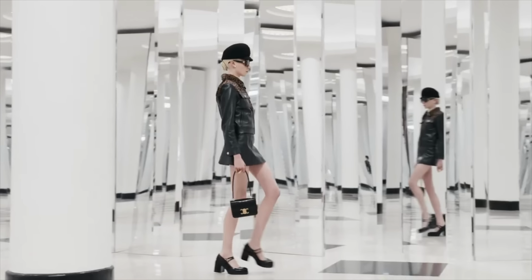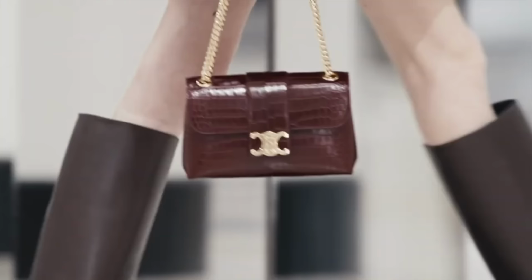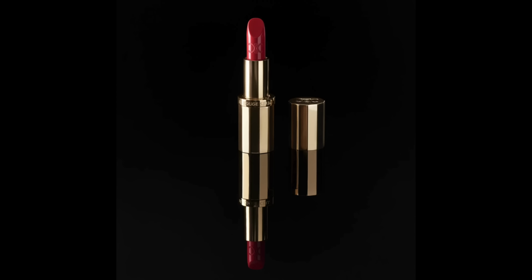Celine is trying to promote this line of exotics during this economy. A lot of these brands are pushing to focus on their wealthiest of clientele. At the same time, they also want to give us lipsticks too.